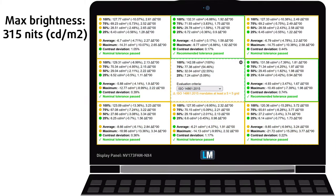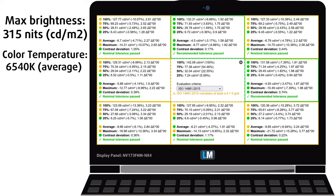Its viewing angles are comfortable. We have provided images at 45 degrees to evaluate quality. The maximum measured brightness is 315 nits in the middle of the screen and 285 nits average across the surface with a maximum deviation of 16%. The correlated color temperature on a white screen and at maximum brightness is 6540 Kelvin, matching the 6500 Kelvin optimum for sRGB. On the illustration, you can see how the display performs from a uniformity perspective.